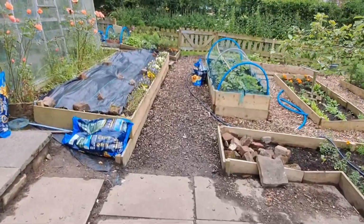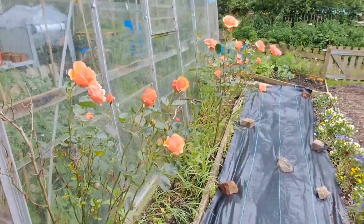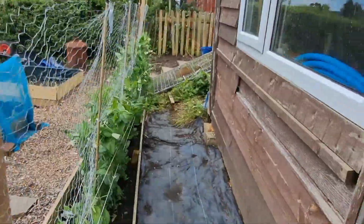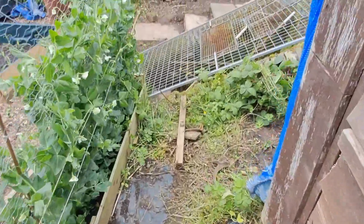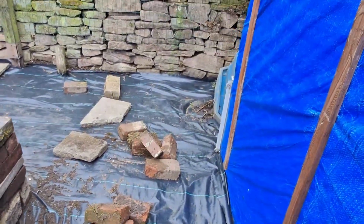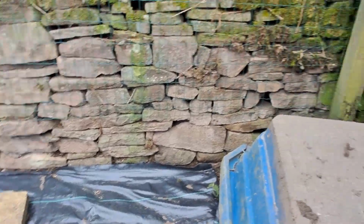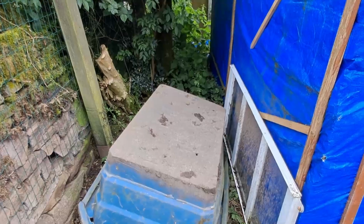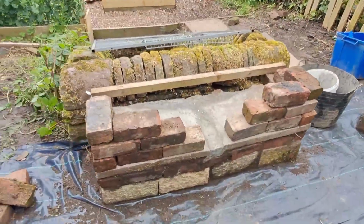There are some leftover roses from the previous allotment years. And this is a work in progress patio we have made after clearing up all the rubbish that was in the back here. It's a work in progress. That's the barbecue area.